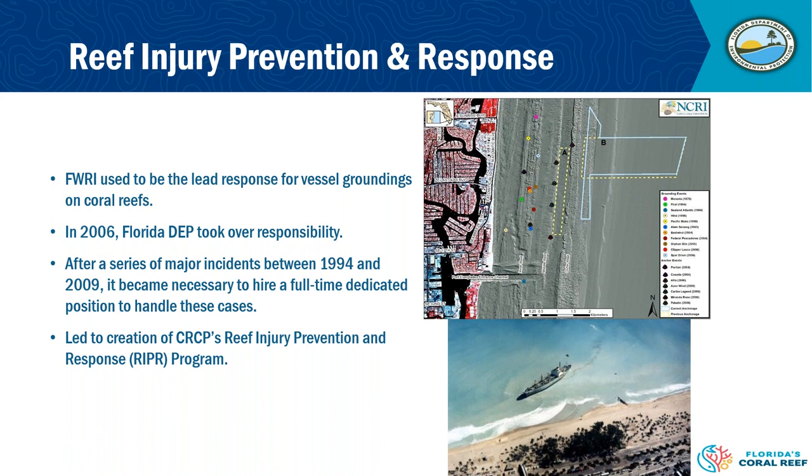However, there was a series of incidents between 1994 and 2009, as you can see on that map, where it became necessary that we needed to hire someone full time. So when the Florida DEP took over responsibility for these vessel groundings in 2006, they were working on them as an office, but as those incidents continued past 2006 and up until 2009, it was necessary to hire a full-time position. So that was my position. And this overall led to the creation of this program, the Reef Injury Prevention and Response Program.